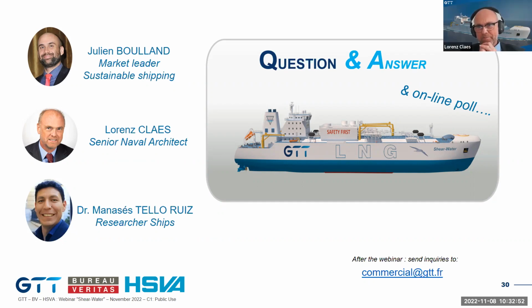Can you expand on the trim tanks shown in the double bottom? That's question number one. What is the draft in the empty condition? Question number two. You have mentioned the intention of scaling up this concept to other solutions. What are your plans to control the longitudinal strength in the empty condition? So the first question is, can you expand on the trim tanks shown in the double bottom?